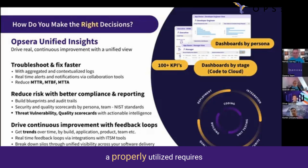Licenses that you're allocating are properly utilized. It requires training, and requires a comfort zone for people. Change management is difficult, right?